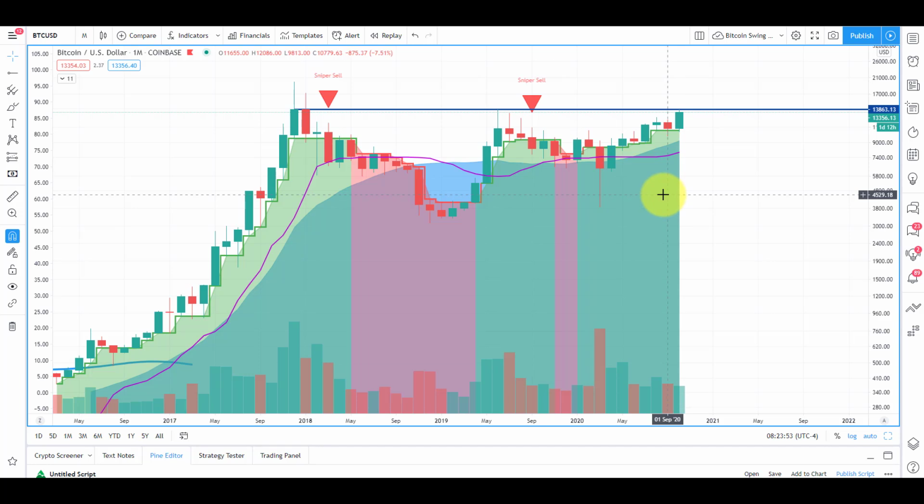I wanted to remind you guys that we have a really important level coming up on Saturday evening. It's the monthly close for Bitcoin. And as you can see, we're working on a monthly close that we've only seen higher one other time. And that was back in December of 2017, where we had a monthly close around 13,863.